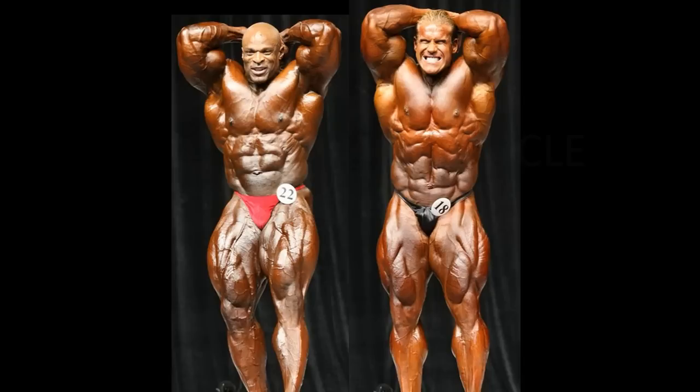So at this time, I will bring up a couple of clearer pictures, ones that I actually sized. And it appears that Ronnie Coleman, the conditioning is there, like in all of the shots.